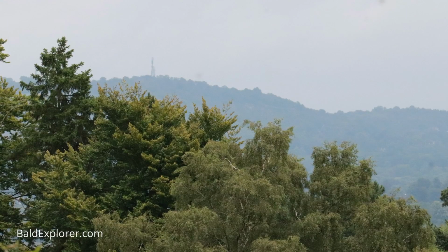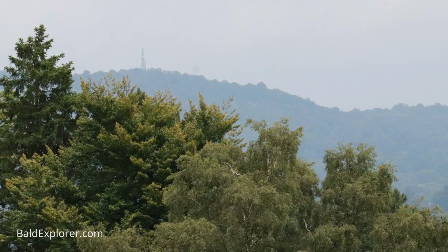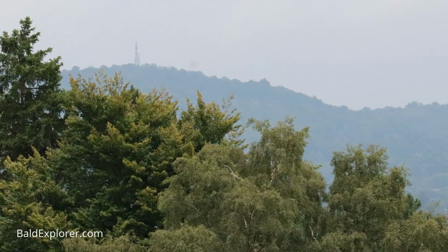You just get a sense of, what would you suppose that is? That's actually looking, I think, over to Betchworth Quarry. In fact, it might be the top of Reigate Hill because it's got a tall TV tower. There we are. So we're just taking this little diversion because this isn't actually getting us to the mausoleum.